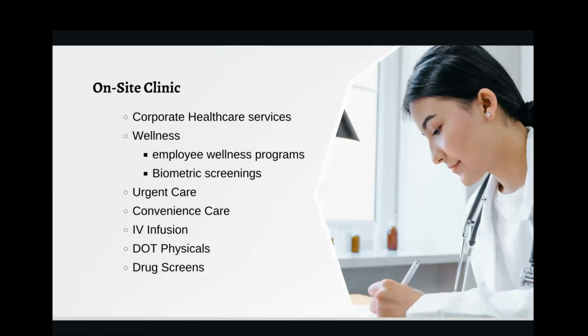On-site clinic. Whatever type of practice you have, this can be something you do in addition to what you are doing, or you could do this as a standalone business. On-site or near-site is the other term. This is a type of setup where you would provide more convenience care. When I say convenience care, think of Walgreens and CVS clinics, where you're not their primary care provider, yet you're still providing essential services.